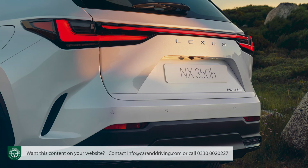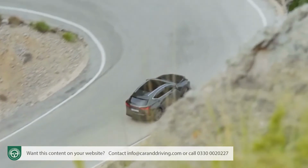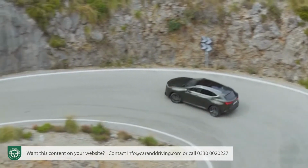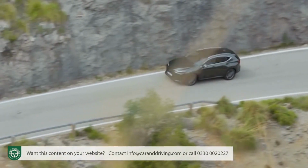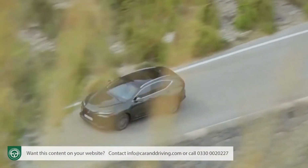The front-driven 350h with NX trim is rated at Group 31E. For the all-wheel drive with NX trim, it's Group 32E. An NX 350h with F-Sport trim is Group 35E. And an NX 350h with top Takumi spec is Group 36E.